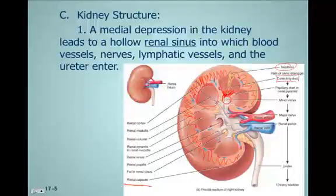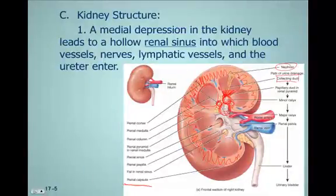Okay, so here these are all minor calyces, or what we call a calyx. And then here is the major calyx. And so again, from the major calyx, we're going to dump into the renal pelvis. That's just saying that all of these major calyxes are going to be dumping into the renal pelvis. That's going to be this big collecting area here. And then the renal pelvis will directly flow into the ureters, which will then carry the urine down to the urinary bladder.